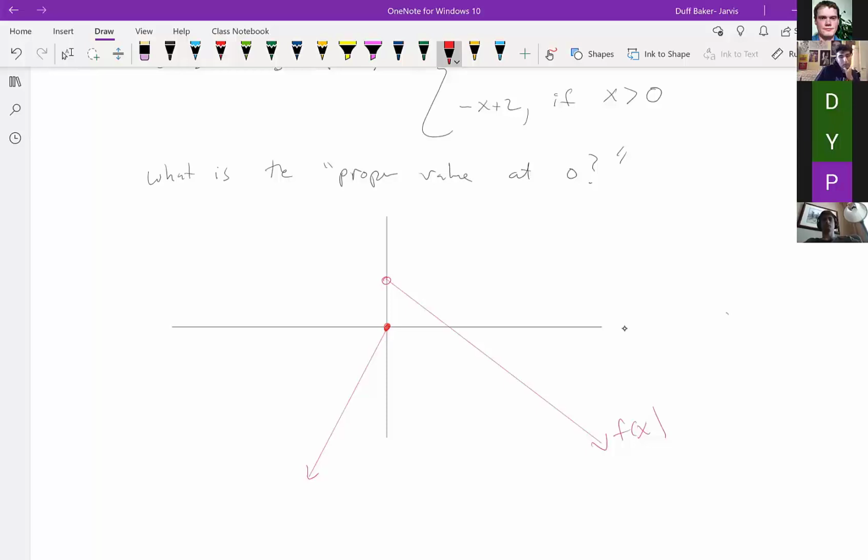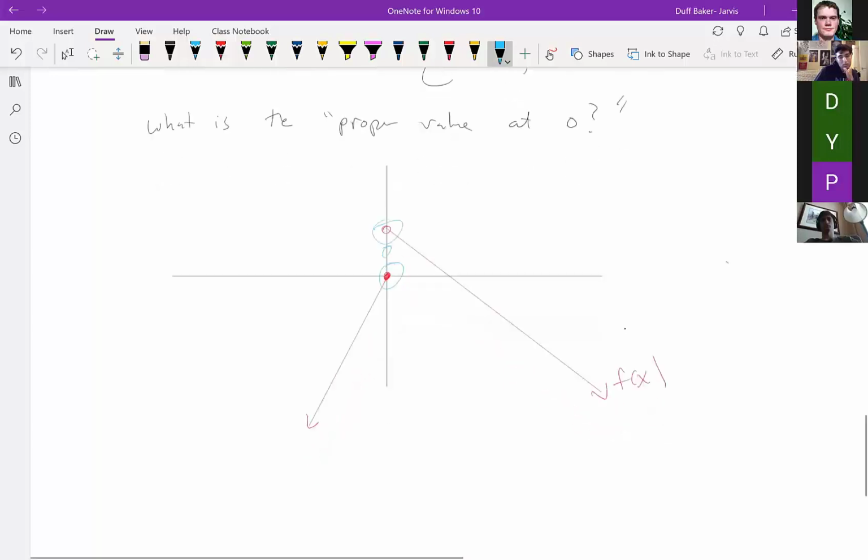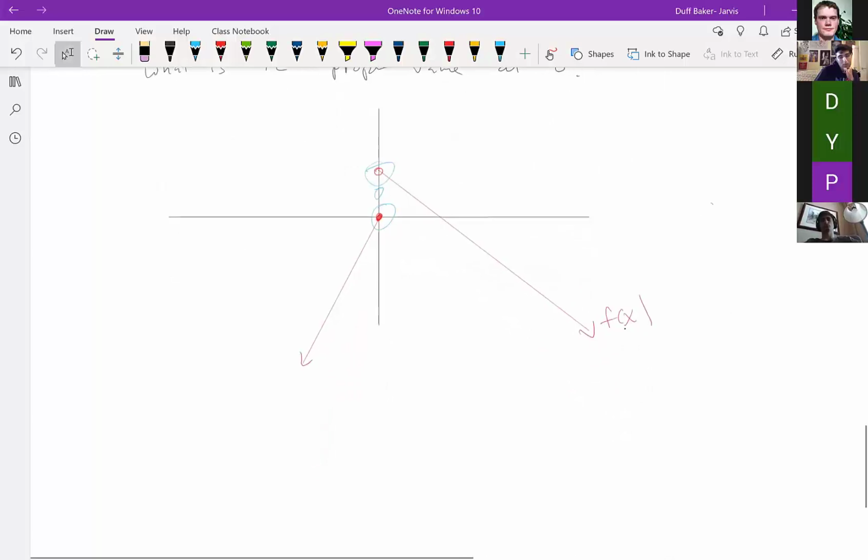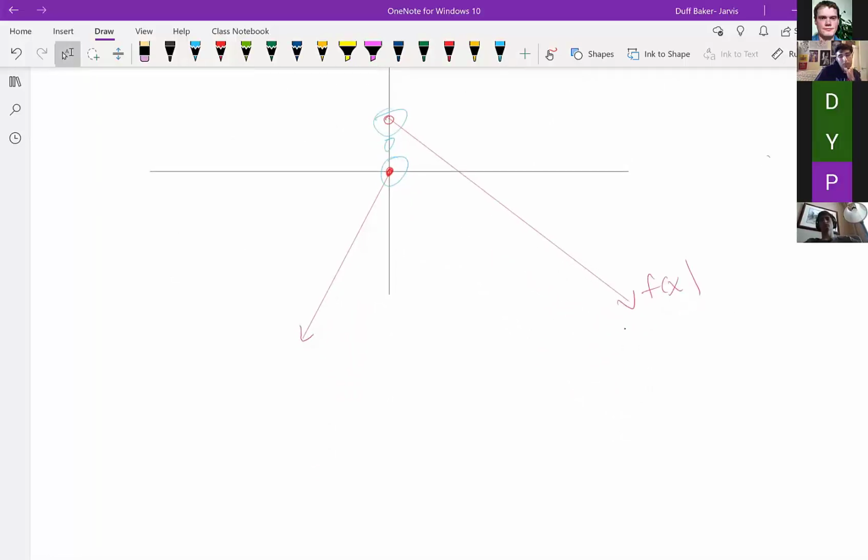Well, here we might think that there's two natural values for what f of 0 should be, right? We might think it's the top one, we might think it's the bottom one, or because there's two, maybe we think we should take the average of them or something. And all of those things are fair things to do. But to encapsulate this idea, there's the idea of a one-sided limit.